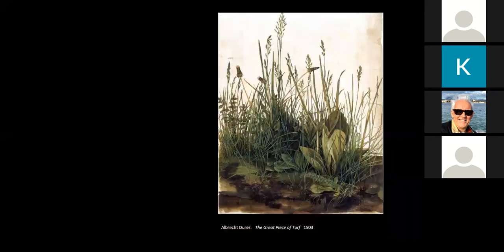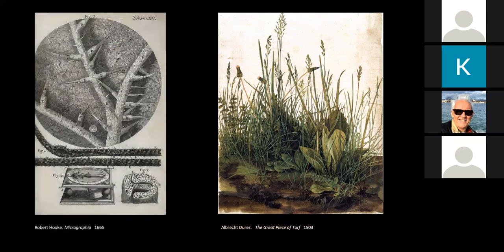But I think it's fitting to start the talk with two of the greats who exemplify the importance of the image within science. Albrecht Dürer's great piece of turf from 1503 sits right on the border between art and science. It's an acutely observed study of plants, but also a highly selective artistic interpretation of the subject. And of course, Robert Hooke's illustration of the underside of a nettle from his groundbreaking publication, Micrographia. Both of these are as topical and relevant today as they were when they were created, really. And still as stunningly beautiful and fascinating.